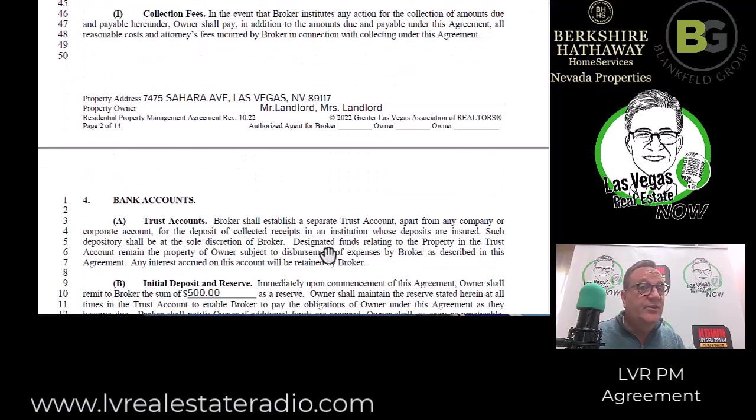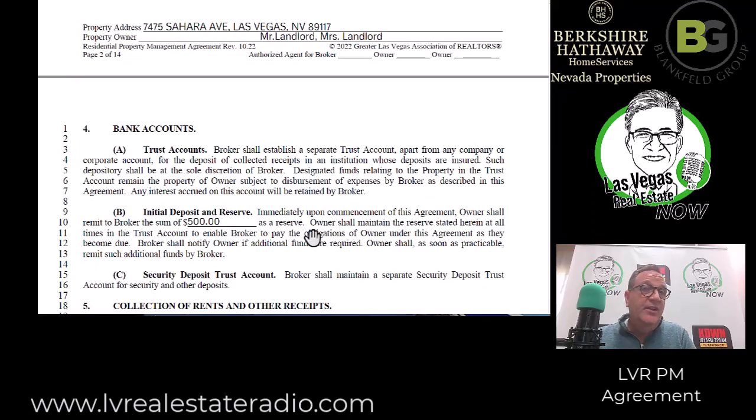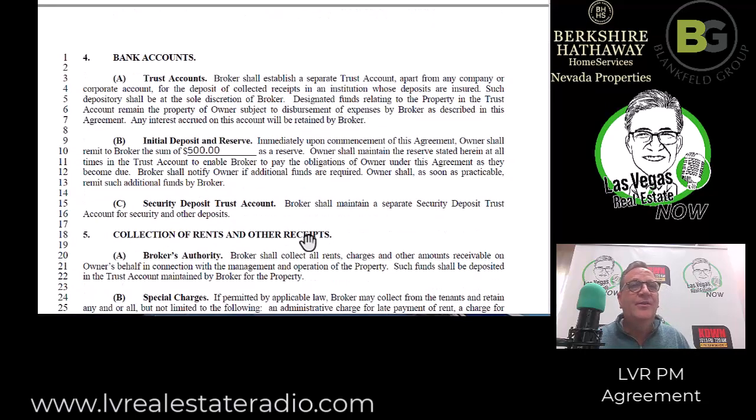Trust accounts. We have trust accounts set up for our property management. Our broker has them established. We actually have two separate accounts, one for the normal activity throughout the course of collecting rent and paying bills, and then another one specific to the security deposits. The initial deposit and reserve: we ask our landlords, in this case, to keep $500 in reserve for any such urgent needs for the property. We can automatically go ahead and get those monies and pay the vendors as necessary with that $500. This instructs us to make sure we do keep a separate trust account for security deposits.